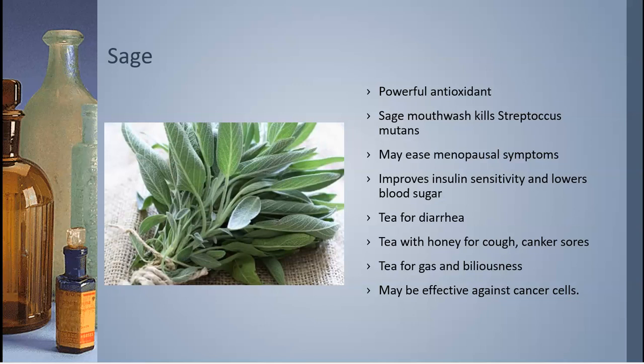And I've used it as a tea for diarrhea, and I've also used it as a tea with organic honey for cough and canker sores. You can actually crush some sage and mix it with a little bit of honey and put a bunch of that on top of a canker sore, and it'll get rid of it very quickly. And it also is a good tea for gas and biliousness. They've also found that sage may be effective against cancer cells.